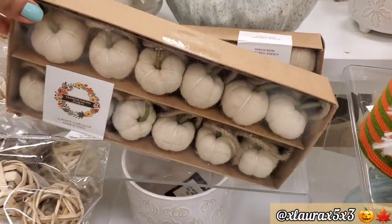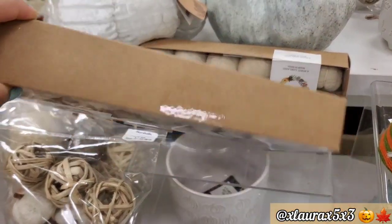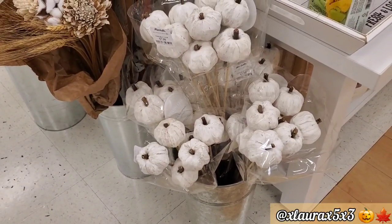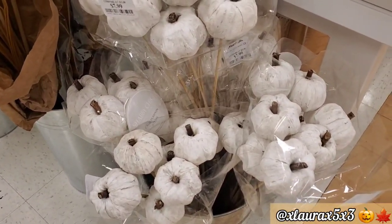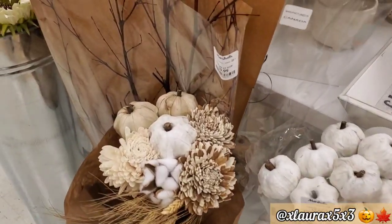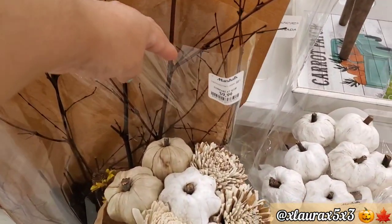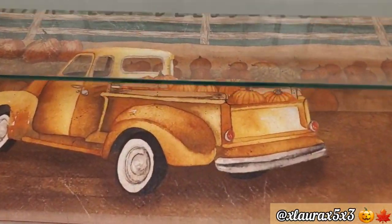I unfortunately don't. Here they have this felt neutral garland. This one is priced $12.99, and they have these pumpkins here for $7.99. It looks like you get seven, so that is not a bad deal. I think at Michael's you would probably pay $7.99 for one, or $4.99 for one.